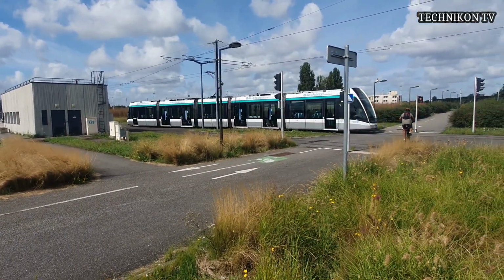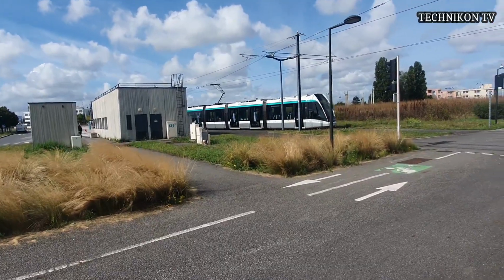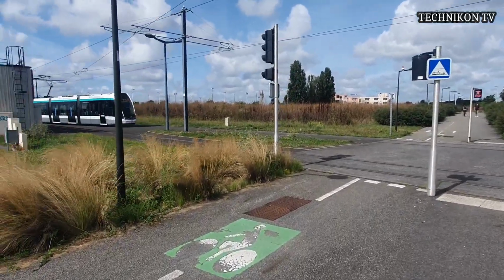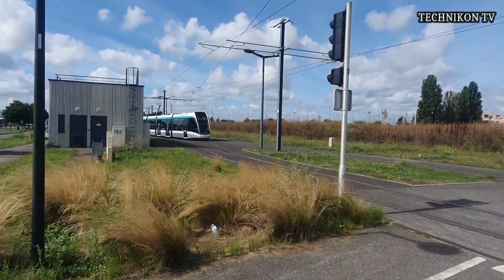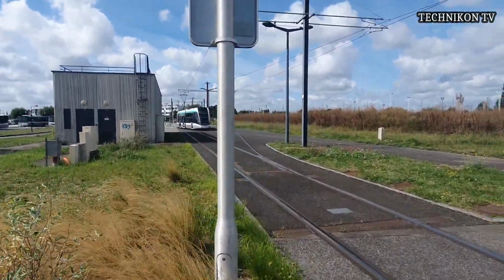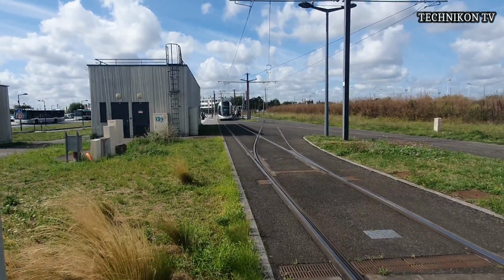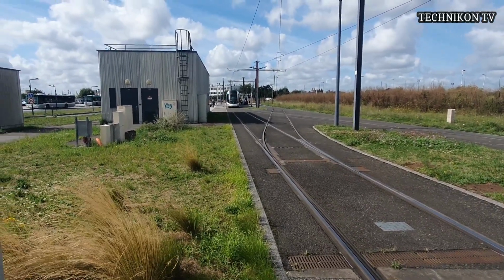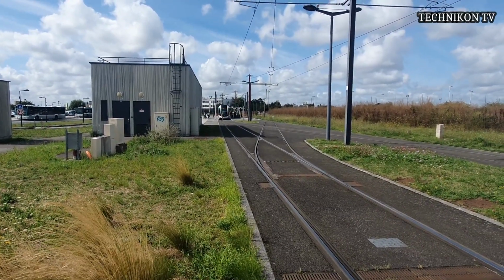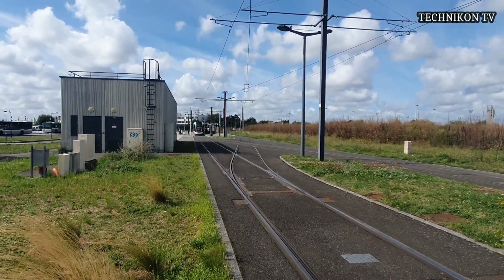Arrive at the station. There's a T7 tram. Here we go at the station. That is a terminus.